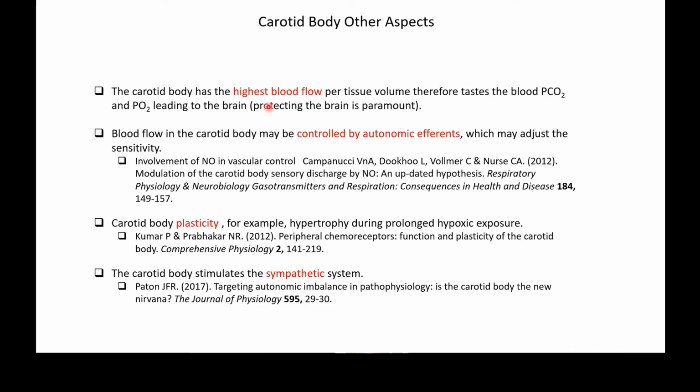And remember, the whole system is designed to protect the brain and maintain the brain milieu. The blood flow in the carotid body can be controlled possibly by autonomic efferents. They may adjust the blood flow through it and therefore adjust the sensitivity. This involves nitric oxide and vascular control. Here's a reference for it.